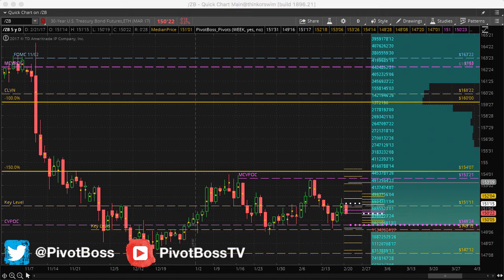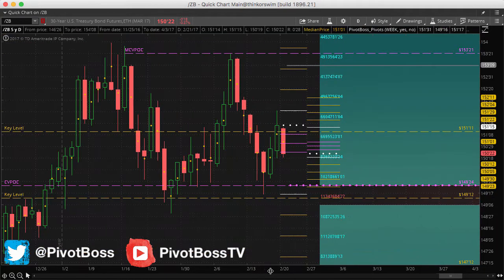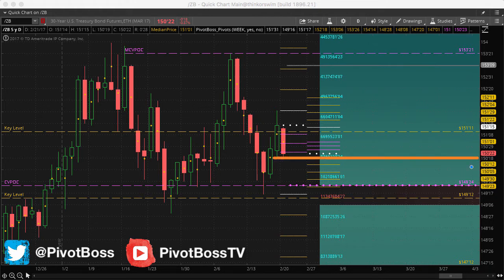So at the moment, on a swing basis, I'm looking to see how price responds to this level right here. It's about 150.18, the previous session's low, the midpoint of the session 2 days ago. There could be a trap below it or bounce off of it that could lead to a week-long bounce back toward 153.21, because remember, this is the zone.